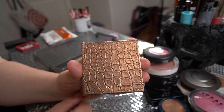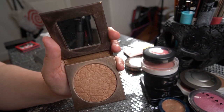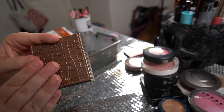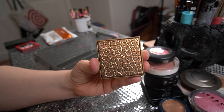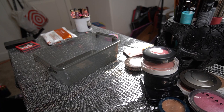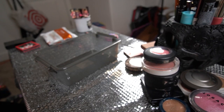Next, we have the Tarte Amazonian Clay Bronzer. It's another thing that I forget that I have. I got it in some bundle or something like that, and I have used it a little bit, but I forgot that I have it. So I think I need to put this out and back into my rotation, and I think I'm gonna keep this. I have a smaller mini version of the same thing. I'm not sure that they're the exact same shade. Let's see. Yep, they are the exact same shade. So I think I could safely declutter this one just to make some more space.